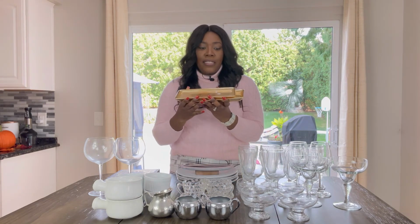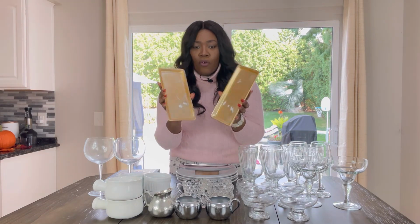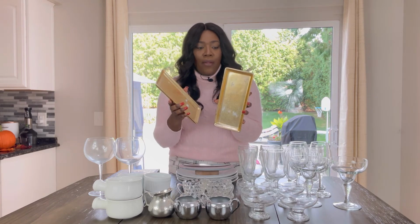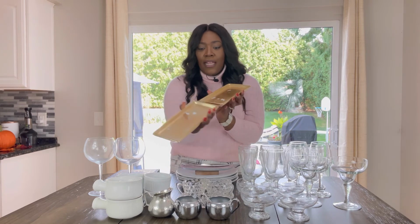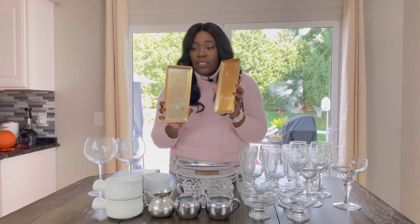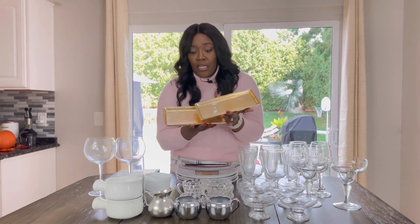So these gold trays I will be spraying over because there's a little strip right there. So I will be spraying these over. These are perfect for hors d'oeuvres or anything. You can just go right there, and I will be respraying them gold because these are absolutely beautiful.